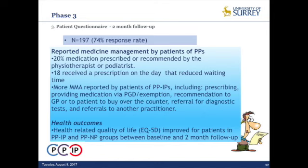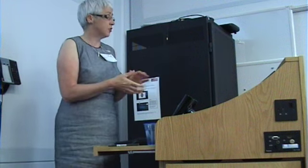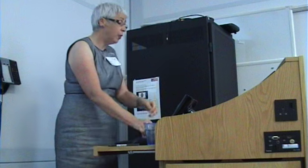We also looked at health-related quality of life using the EQ5D scale, which is very widely used. And for both groups of patients, the quality of life improved between baseline and 2 months follow-up. So I think that, again, it probably just reflects the type of patients seen by the professionals, and that you would expect there to be an improvement once you've had some sort of intervention. So it just goes to show that it wasn't a very good use of a tool for this study, for what we were looking at.